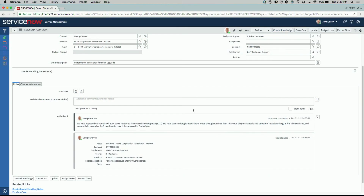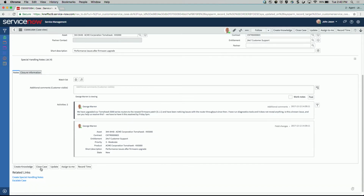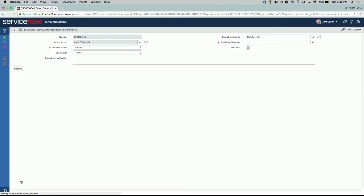From here, we're going to take this case, and George has indicated just through the notes here that they have some time sensitivity, so the escalation feature works great. So we can escalate the case, and as we walk through the process here, it's pretty straightforward. Who's doing the escalation? Well, I'm doing it internally, right? And why are we doing it? There's a deadline. So these are values that you can always add your own configurations to.